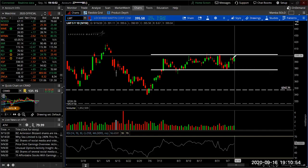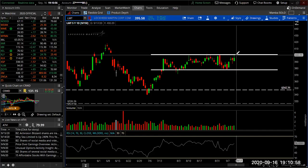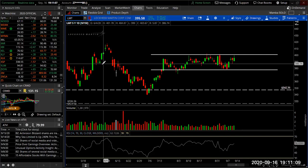And the support, what was resistance, when you break above it, it becomes support as you hope that it holds, and then it takes off. So look for a break above that support, above 401, and just see how it acts, man.